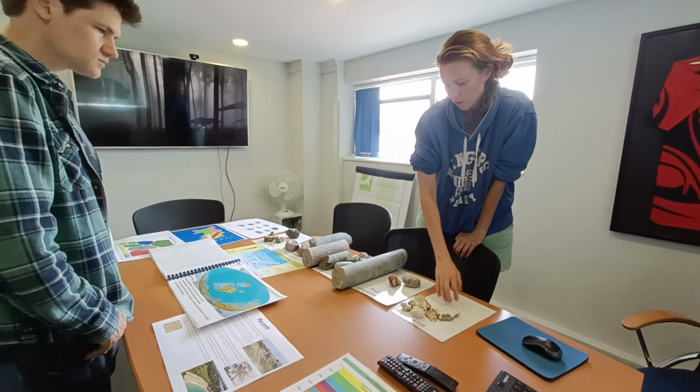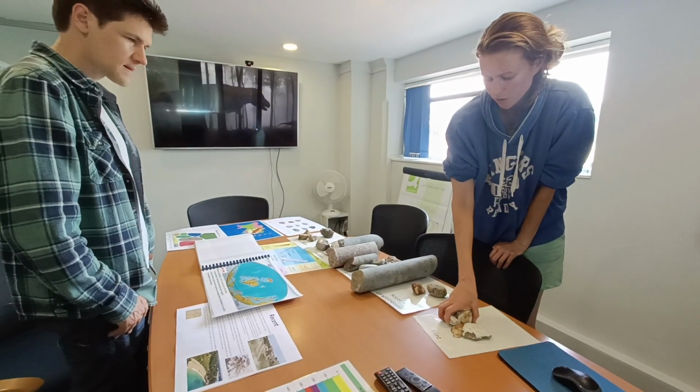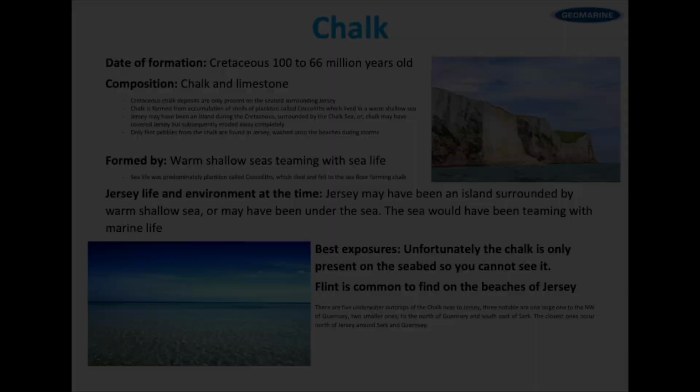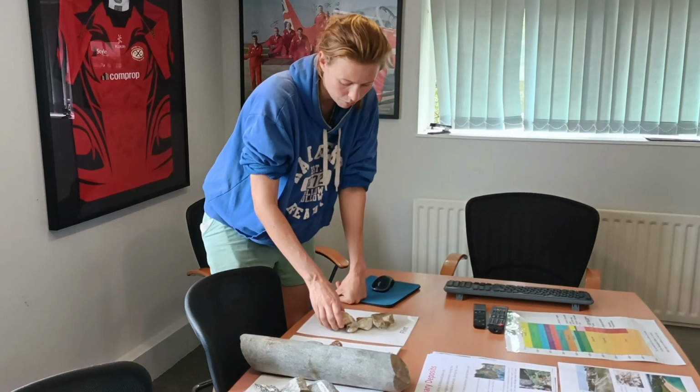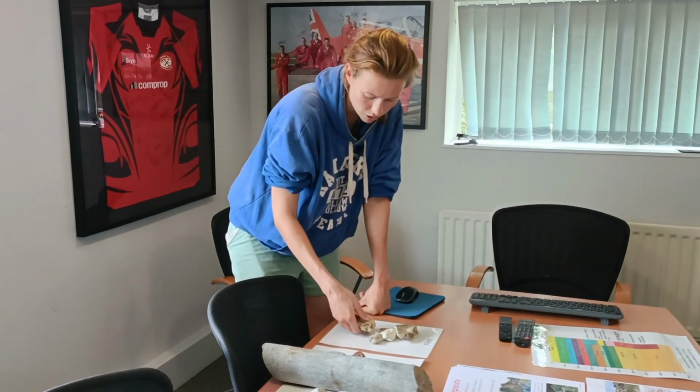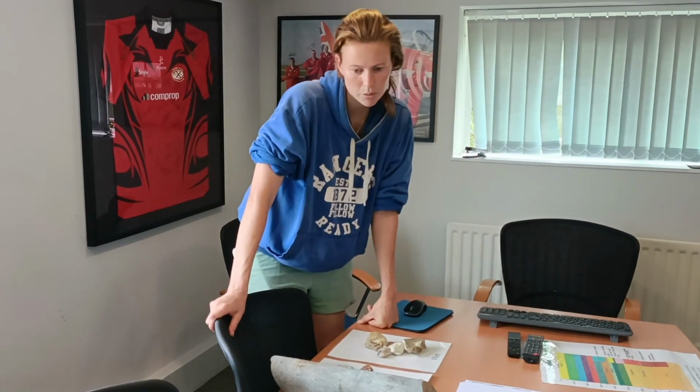We do find flint on the beach. That's basically from the Cretaceous period, so White Cliffs of Dover. We don't actually have anything on Jersey like that, but we have it between us and the UK and us and France, and that's why it washes up on the beach. So the chalk sort of erodes away, but it leaves the flint nodules, which are a lot harder, and they get washed up onto the beaches.